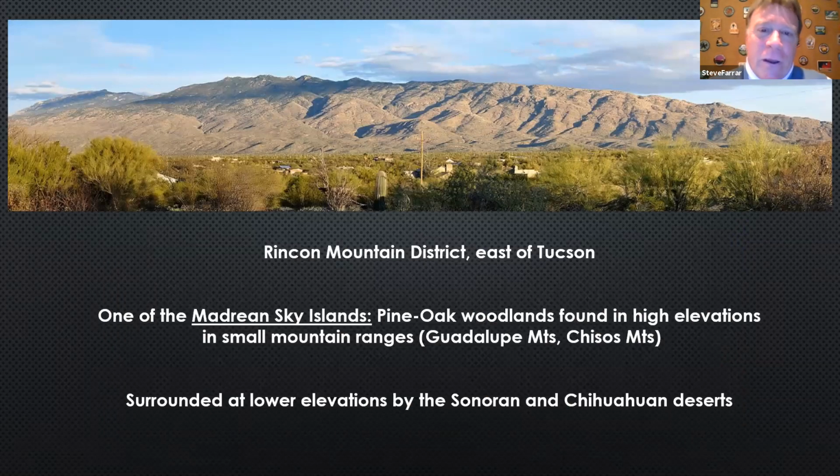The mountains are what's called a sky island. They're woodlands that rise up. They're at the tops of mountains surrounded by deserts. So you have desert. The Sonoran is this desert. And then you have some high mountains where you have very, very different elevation. So you have oaks and deciduous trees up on the top in the islands.